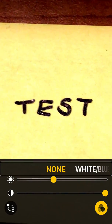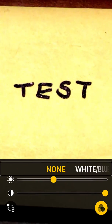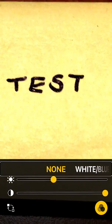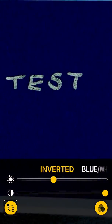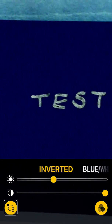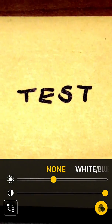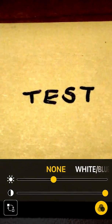Moving on, now we are back to none. So this is the normal, unfiltered version, and then we're going to invert that. Selected. Invert filters. There we go. So it kind of looks, yeah, I guess that would be yellow on black. Invert filters. There we go. So you get the hang of it.